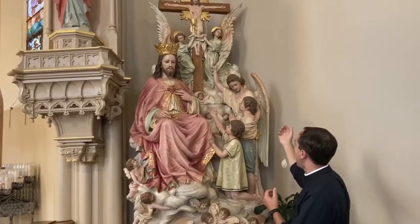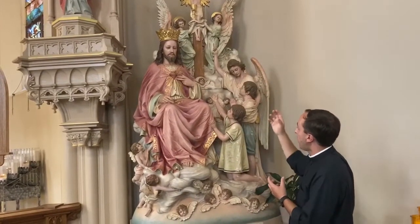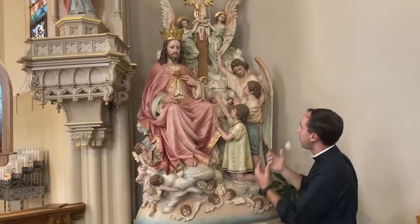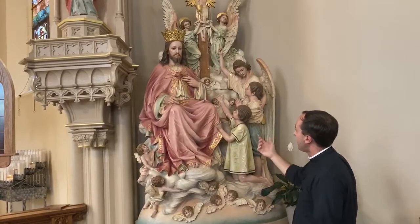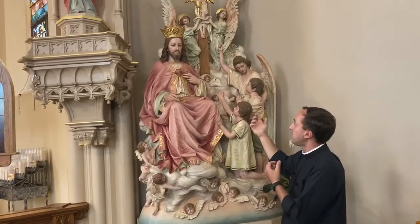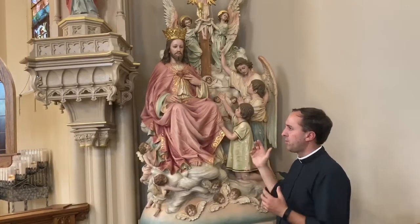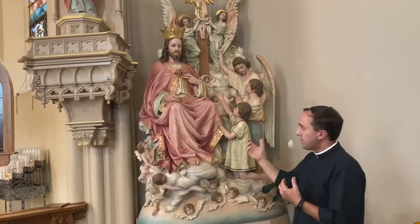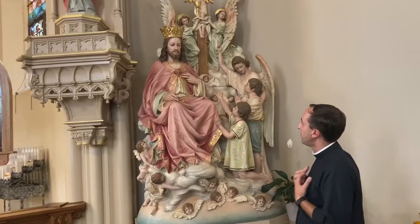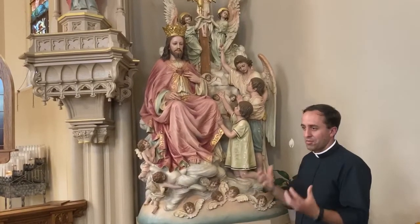The angels, clearly like a guardian angel here, two children. One is gazing up upon the cross, worshiping our Lord on the cross. The other here, very beautifully, is reaching out to this image of Jesus seated with his Sacred Heart. A beautiful image for us, reaching out to the Lord, asking for his heart to be ours, to kindle within our hearts a deep and abiding love that only he can do through the sacraments.